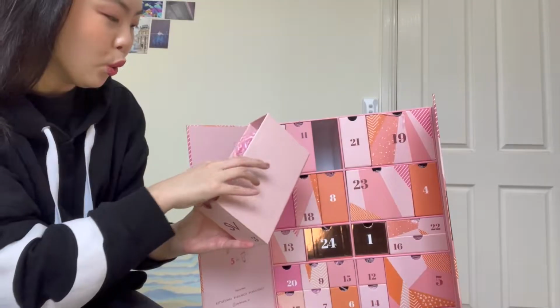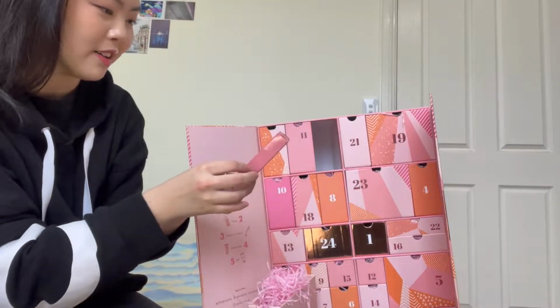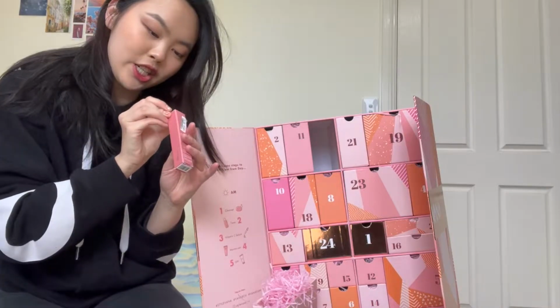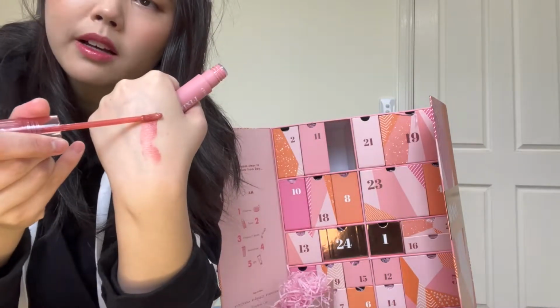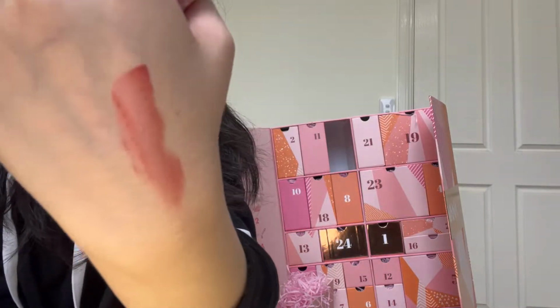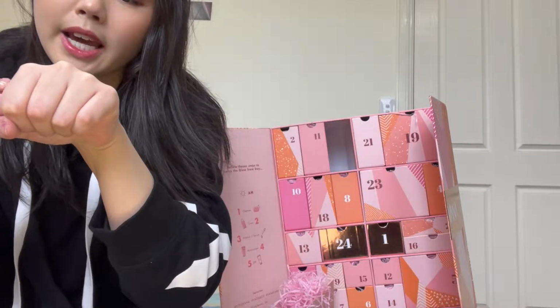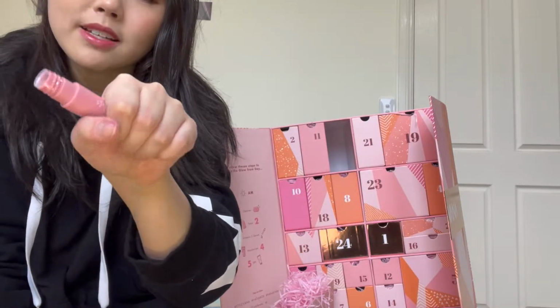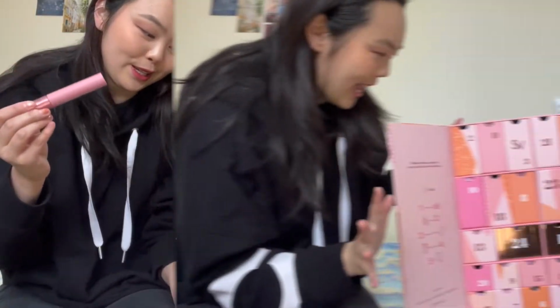Day 3. Ooh, we have a makeup product. So this is the Etude House Fixing Tint. This is in the shade Midnight Mauve. Let's quickly swatch it. There it is. It's a beautiful glossy tint once you apply it, and I'm guessing it dries down to a matte. Beautiful, my-lips-but-better mauvey shade. I love this. I think I can wear this every single day. This is gorgeous.